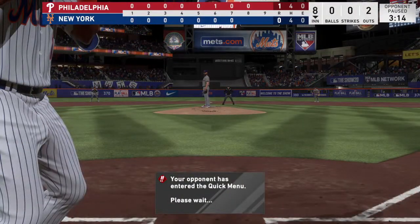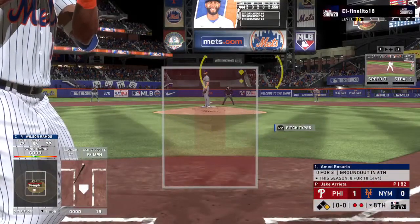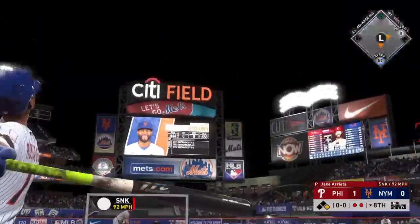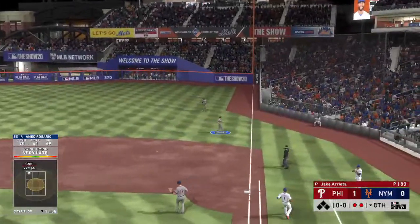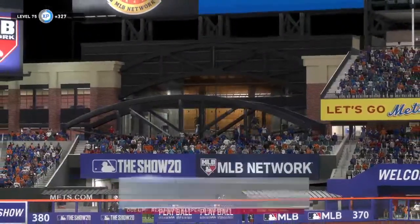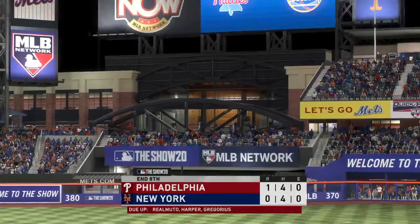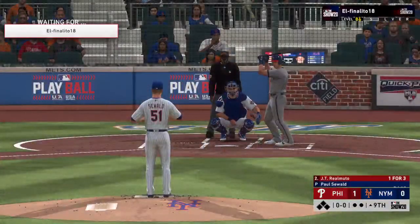Now batting, shortstop, Rosario. And that'll bring in the former top prospect, Amed Rosario. Now here's one hit in the air to the right side. And 8 innings have come and gone now as the inning is over. All set to start the 9th in this one.